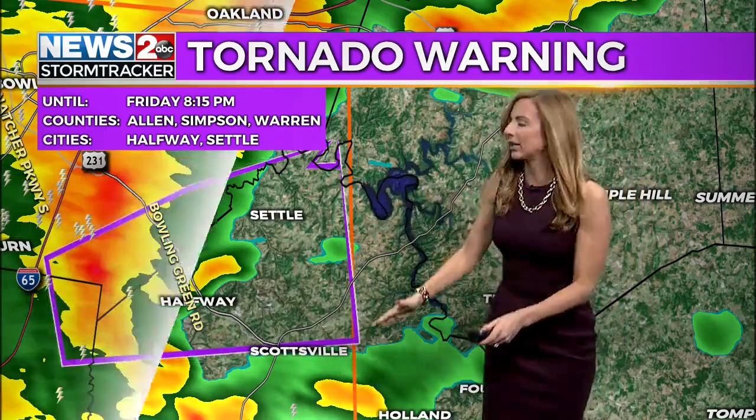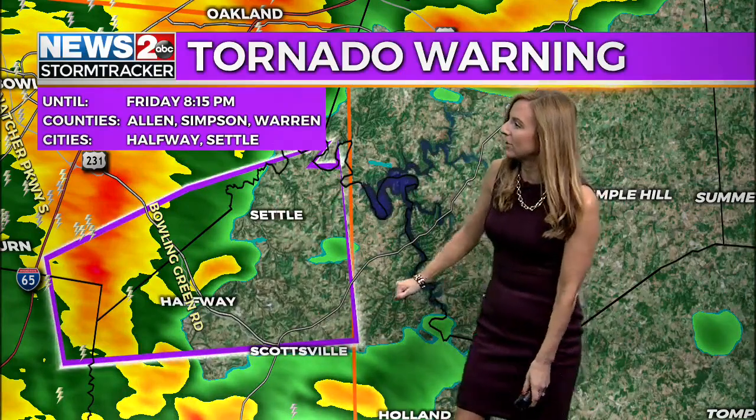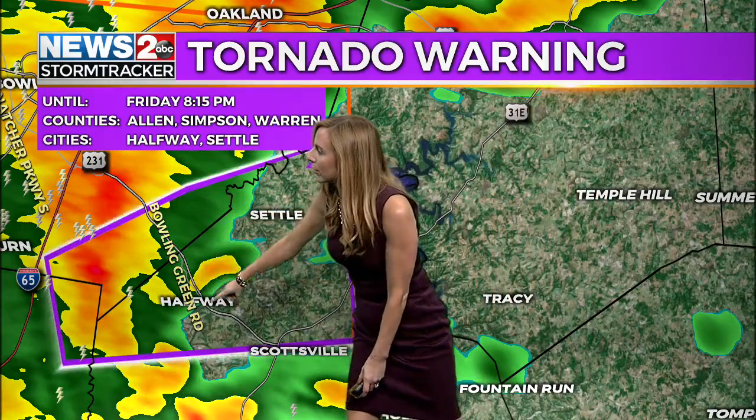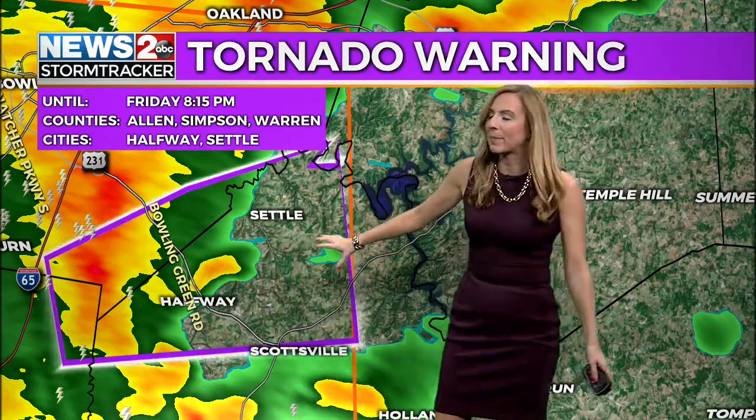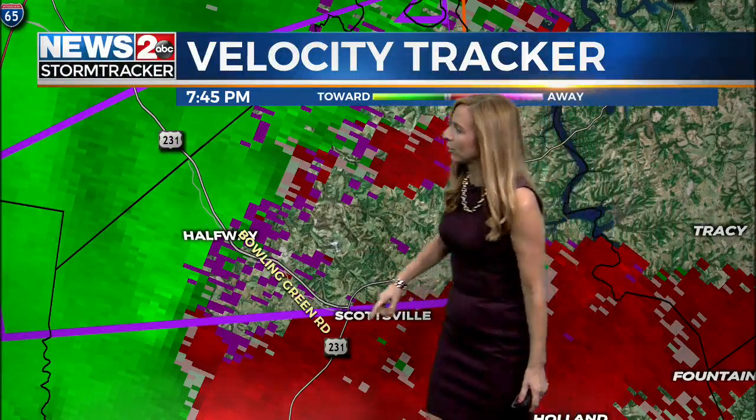Anyone in this purple polygon, Scottsville, you're going to be in the direct path of this. Settle, you're going to be in the direct path of this. You need to take your tornado precautions if you live along Bowling Green Road or 231. If I'm mentioning any of you folks in Allen, Simpson, and Warren County, this thing is notching up pretty tightly here.